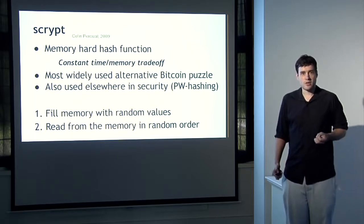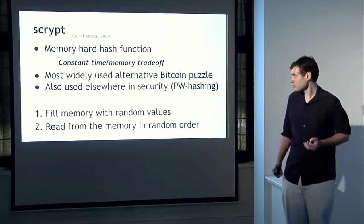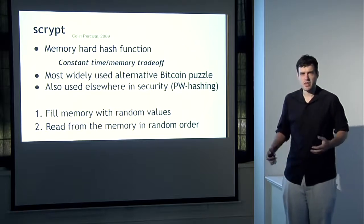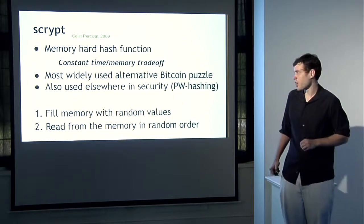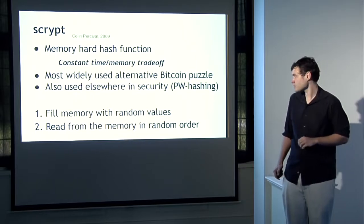One thing that is to Scrypt's advantage is that this hash function is also used in other places in security, especially password hashing, which has similar goals to ASIC resistance in Bitcoin mining. This gives extra confidence that if there are security problems with the hash function, then other people are looking at them and might find them.